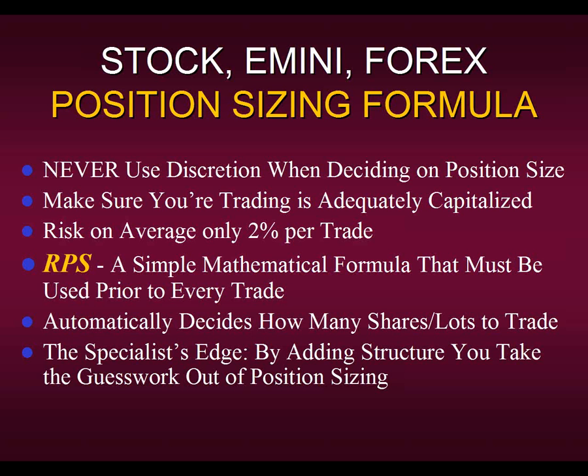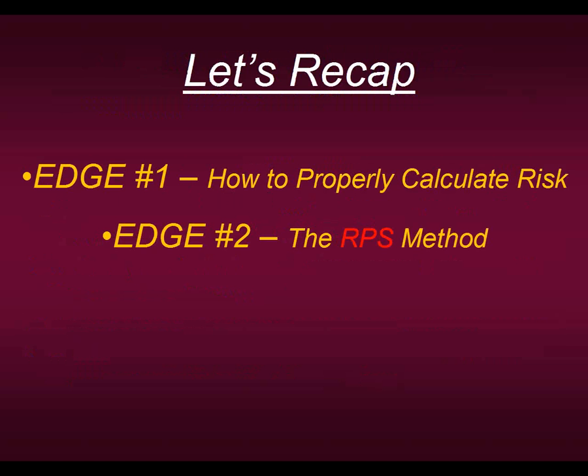So we want to take guesswork out. This is why I believe 80% of most traders lose all of their trading capital in the first 6 months, because they're guessing too much. So take that out of the equation, and you'll hopefully elevate your chances for success. All right, so let's recap here. What did we share with you today? What are the 2 things we gave you in this presentation? We gave you the first edge, where we talked about how to properly calculate your risk, how much you should be risking per trade, and then we put that all together with the RPS method, a simple mathematical formula that is designed to take the guesswork out of your trading.